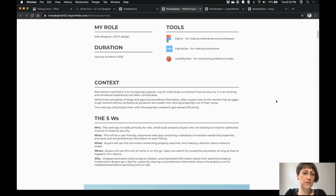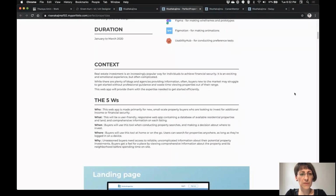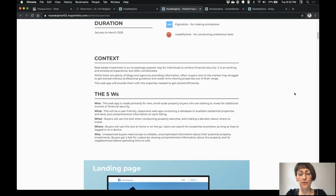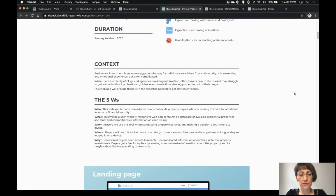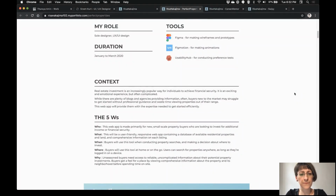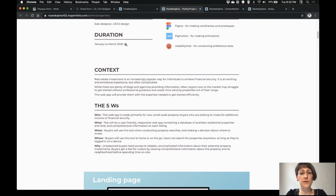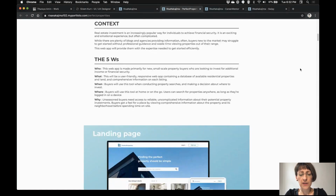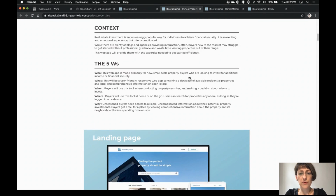Not really sure if the duration is important for me. Perhaps how many hours, how many days, or in time, how much it took you to do this could be more interesting than the timeline. Because this doesn't really tell me a lot. Does it mean that you spent this time only designing? Does it take into account implementation? What does that mean?